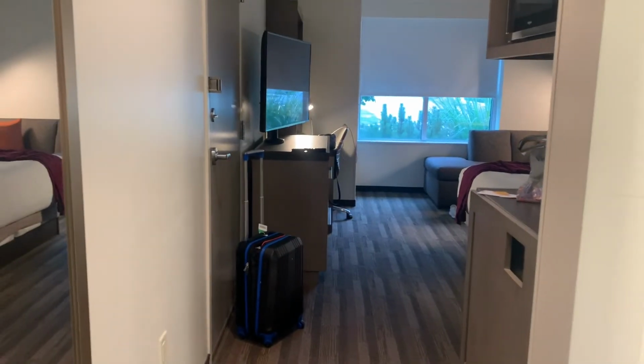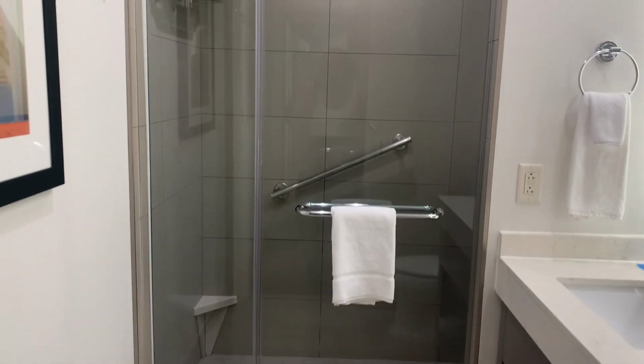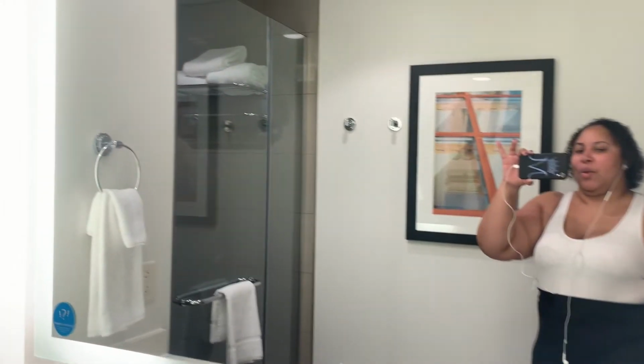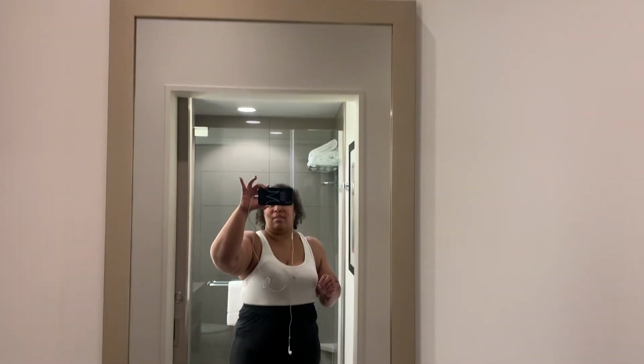So this is the entryway to the room. Super, super cute. I do love the fact that they book our own rooms. Even though right now I'm still in training, I do have a partner with me, but they still give us our own rooms. But this is the bathroom. Hello. Please excuse the way I look. We will get to that in a moment. I love the shower. The mirror again. The lighting is bomb. Then you turn here. There is a full-length mirror. So you can test yourself out.